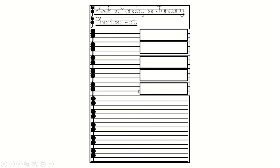So in your book, please cut out and paste this on the next page. Write today's day and the date and underline week 2, Monday, 28th January, phonics at as your heading. Then for today's activity, please first do the heading and the date and then pause and then come back.